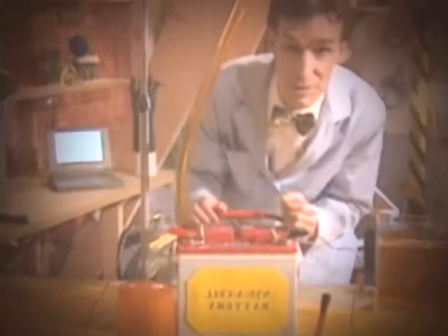Well, electricity is the flow of tiny particles called electrons. And they're not just smaller than atoms, they're actually part of atoms. Take a look at this. It's our battery-powered electrical circuit of science. We're gonna run this big light with this big battery.